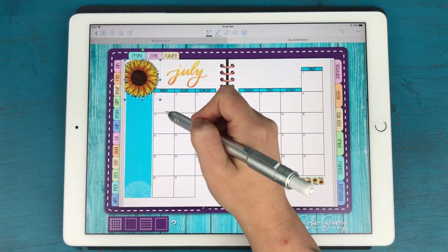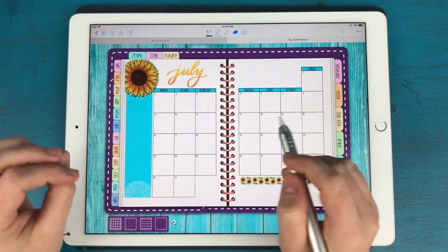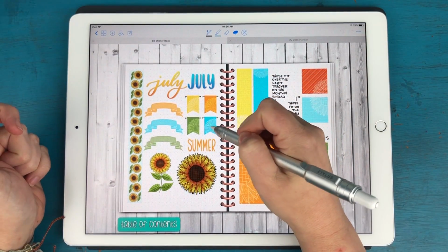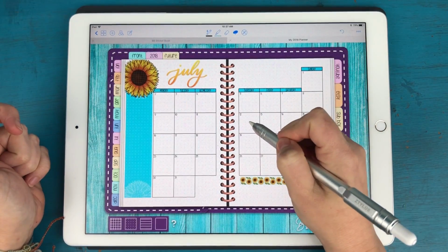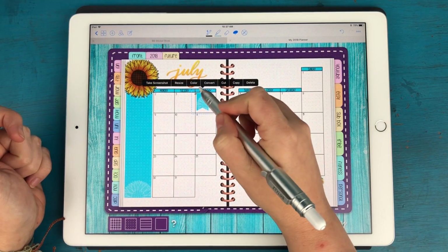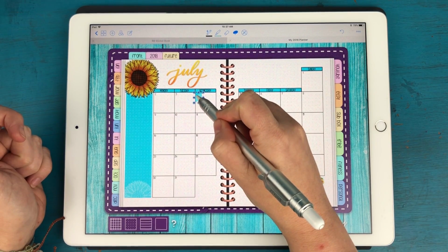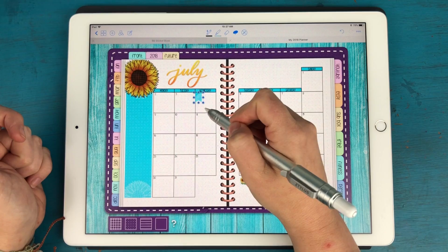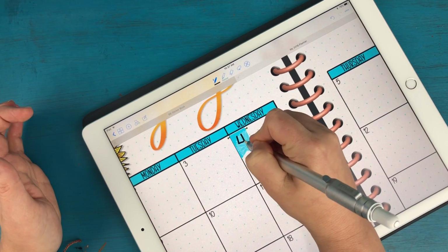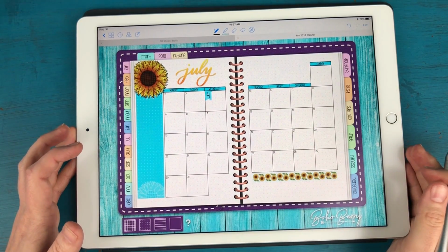That's pretty good. All right, so I've got my sunflower up top there, and I think I want to add some kind of accents to some important days this month. So I'm going to go with these little flags. I'm going to grab one and paste, and this is going to go on the 4th of July. I'm going to resize. And I'm actually using this kind of as a date, a little date flag here. There we go. And then let's see, what else is in July that's special?